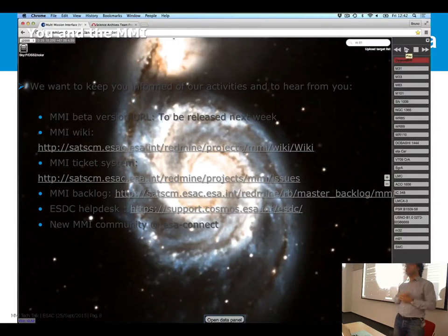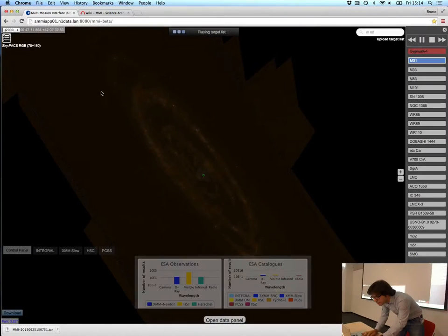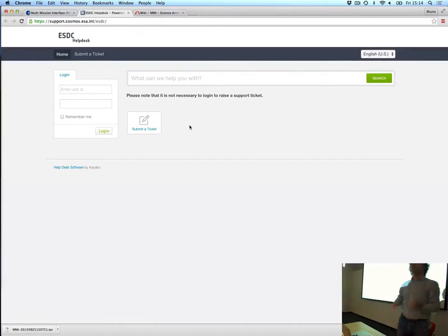That saves time. And you can check the backlog. That is where we synchronize and plan what we do every week. And there's a help desk, which I don't know if I have opened. Yes, of course, you can also open the help desk. If you right-click on the image at any time, you can click on this Tell Us, and this will take you to the help desk. So we've created a help desk where people can easily send us feedback of any kind.